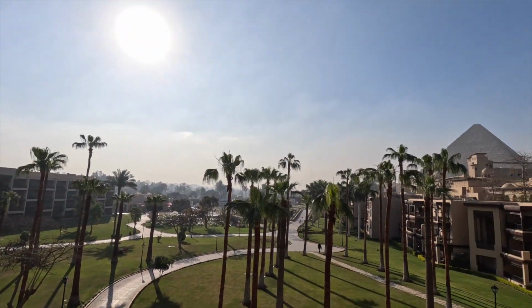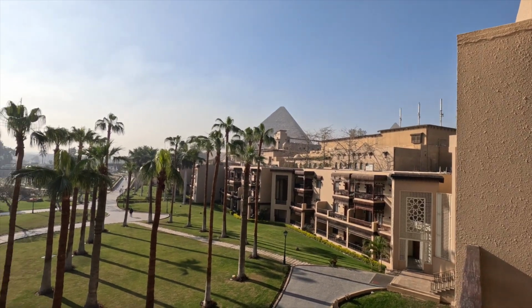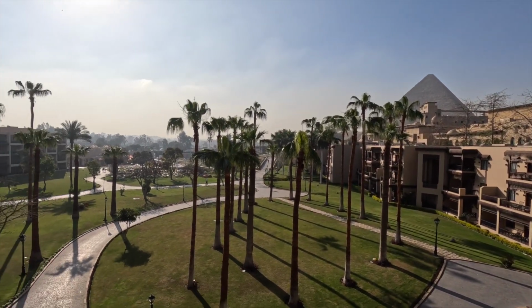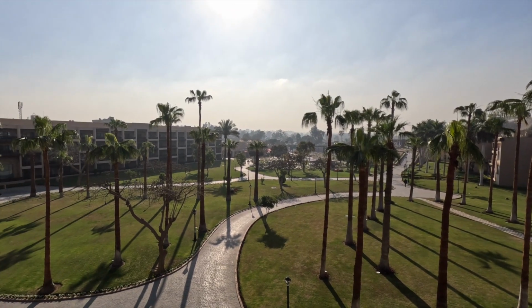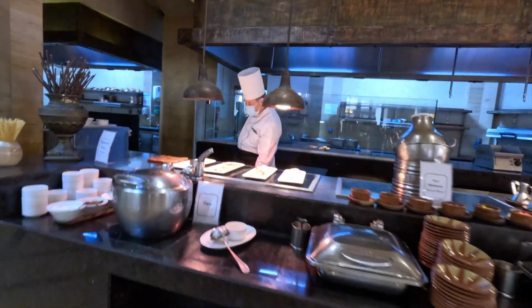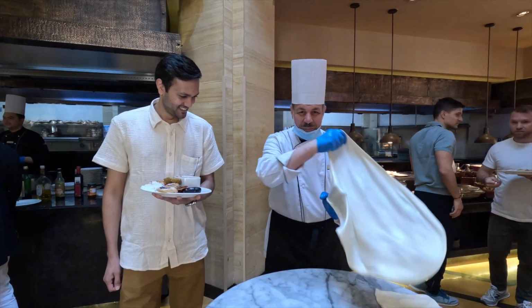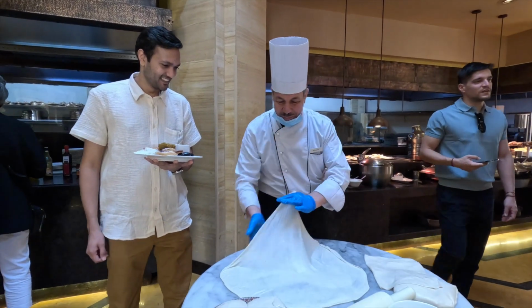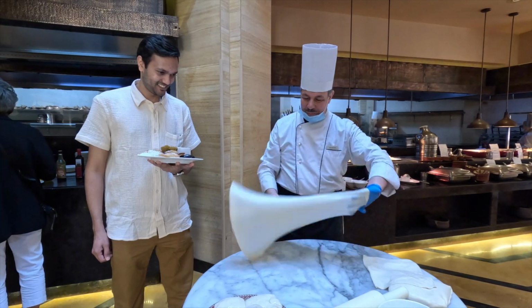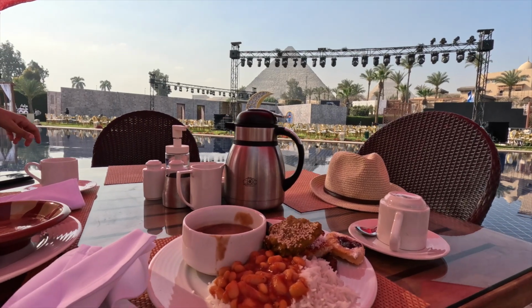I am in Giza in the Marriott Mena House, and this is the view of the pyramids from my room. Beautiful. The best part is you can have breakfast with a view of the pyramids.